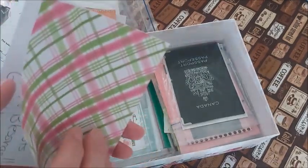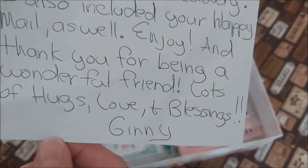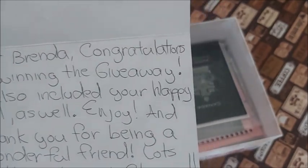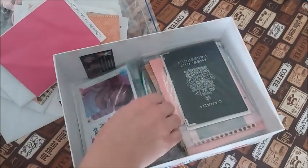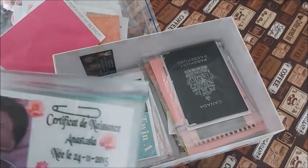This is from Jenny. She sent me happy mail. Oh, and I remember, there's a story about this. I can't remember if I won. Oh yes, winning the giveaway. Okay, I did win, but I had to pay the customs, so it was kind of not a win. We felt horrible for each other because I had to tell her that I had to pay for it. But anyway, this is my Anastasia that I love so much from Lucy Gerald.